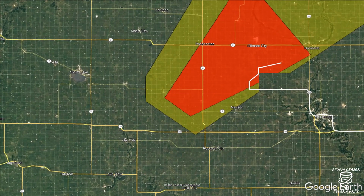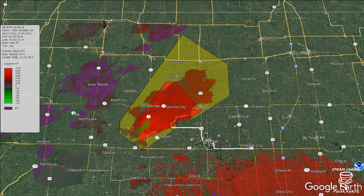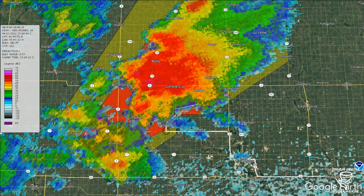Here's what radar reflectivity looked like at 5:56 p.m. And here's what rotation looked like on radar at 5:56 p.m. As you can see, where the green meets the red is where rotation was increasing. We arrived at the black circled location around 6:10 p.m. By this time, the storm was starting to hook up more and rotation was increasing as well.